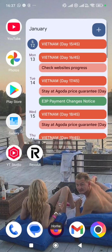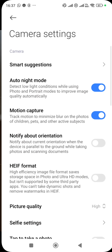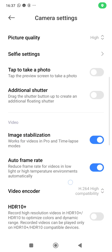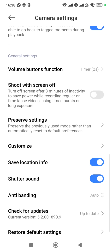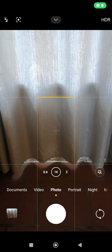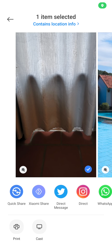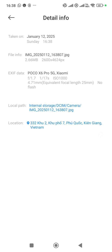Actually, it's by opening the camera. So here I open the camera application. I go down here to settings, and in settings, if I go down, I have the save location info button. Now that I activate it and go back to my camera application, I take a picture. So here is just a curtain. Now if I open my picture, I will see that I do have information. So here the location has been added.